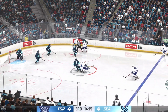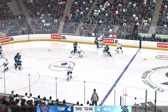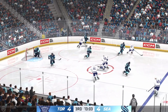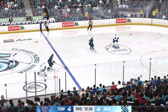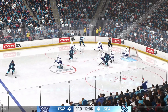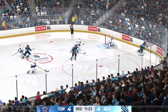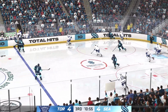Seattle's taking possession in their own end. Grabbed along the boards by Dunn. There's a chance in front. Oh, he comes up with a stop. The Kraken have the puck against the boards. Seattle's on the attack. Shot! And just got a piece of it to keep it out. That's a great save, but the goaltender had to get out to the top of his crease, take away all the ice, and make himself as big as possible. Just a little too much contact and couldn't hang on to the puck.